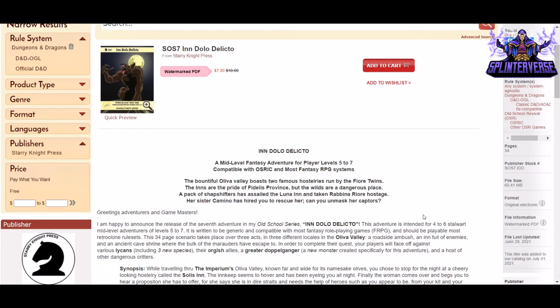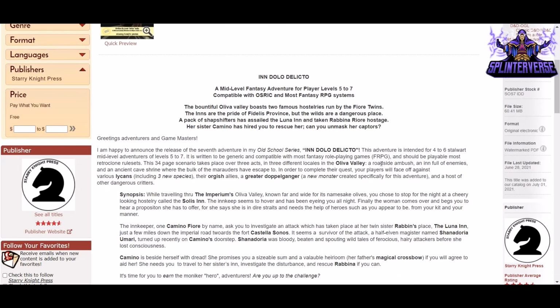So these shapeshifters could be werewolves, maybe, we'll see. But that could tie in with Blood Moon Rising that we saw earlier. You could bundle these together. And it's $7.50 for 34 pages on sale, so that's a pretty good deal.